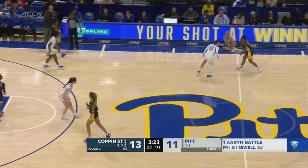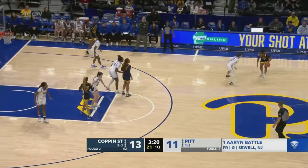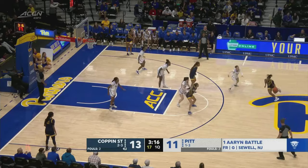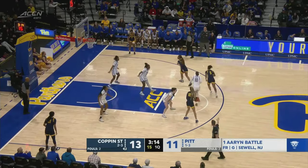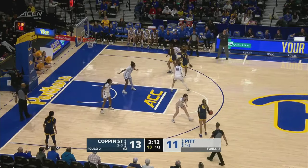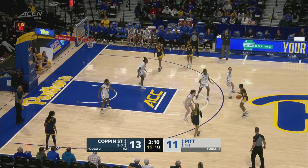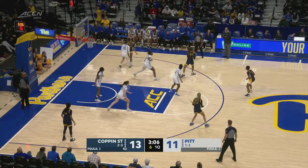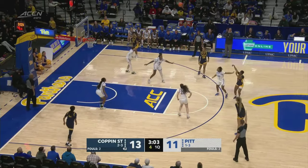Yeah, I like the presence there by Malcolm. Nice little baseline drive there to find Battle wide open for the three. Definitely showing some confidence so far early in this season in her sophomore year. Battle, the freshman, a highly accomplished player at Camden Catholic High School, where she was a McDonald's All-American nominee. Averaged nearly 17 points per game there down in New Jersey.